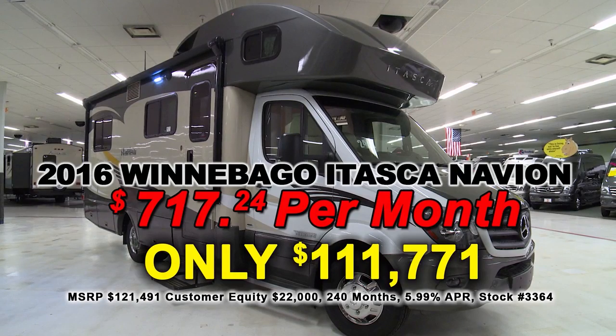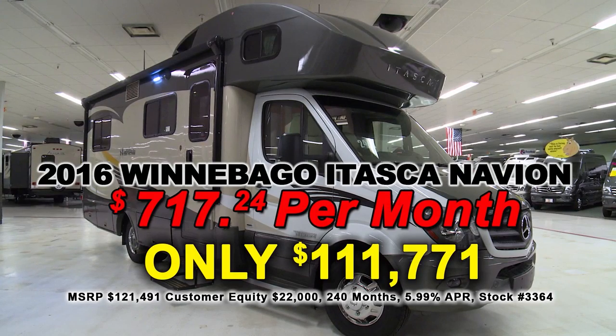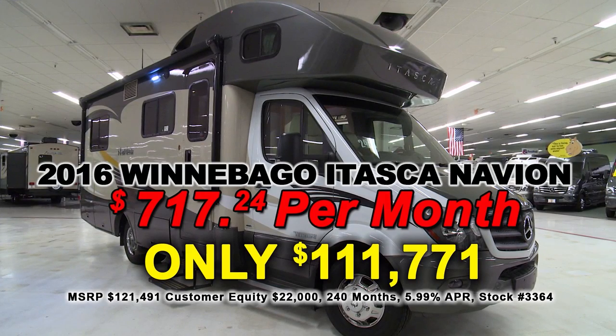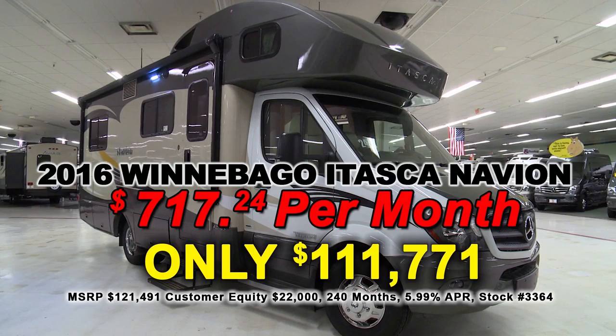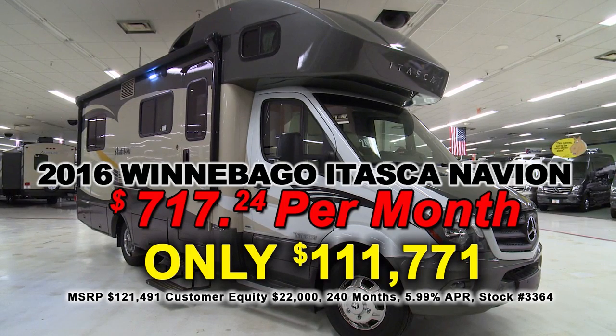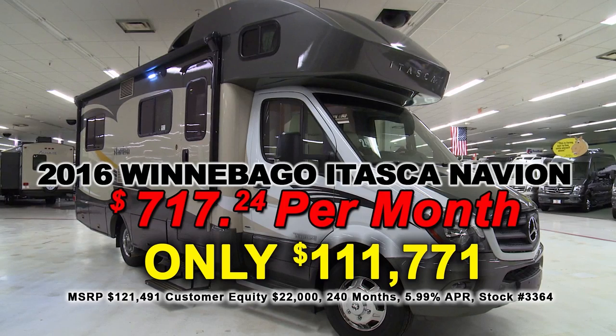All right, so what about price? For retail, you can expect to pay $121,491 for the Navion. That's retail. Now, the average selling price among most RV dealers would be anywhere between $112,000 and $115,000.